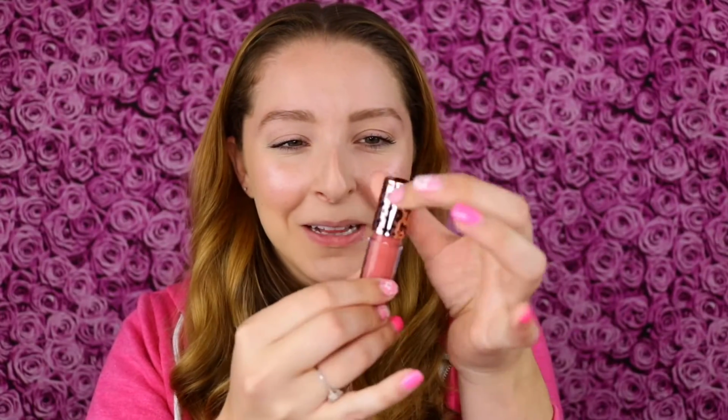All right, cute packaging. The Maneater, like leopard print. And ooh, a huge applicator. I don't get any smell to this, and that's fine. Before I apply it to my lips, I want to do a swatch to see what this color looks like. Ooh, pretty. That actually has some good pigment to it and great shine and such a pretty shade. All right, I'm so excited to see how this is going to be on my lips.